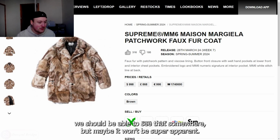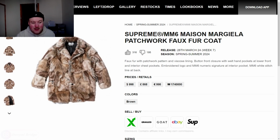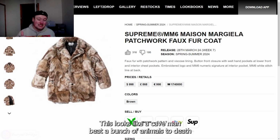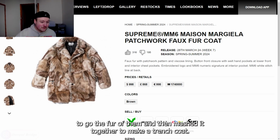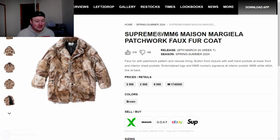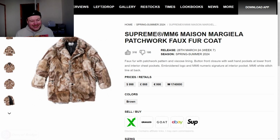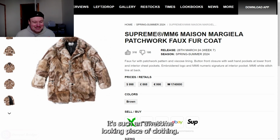If we have a look as well, we should be able to see that somewhere, but maybe it won't be super apparent. What do I love about this? This looks like a caveman beat a bunch of animals to death, took all the fur off them, and then mashed it together to make a trench coat. And I just think it looks absolutely sick. And this is coming from the vegetarian over here as well. No, it's such an awesome looking piece of clothing.